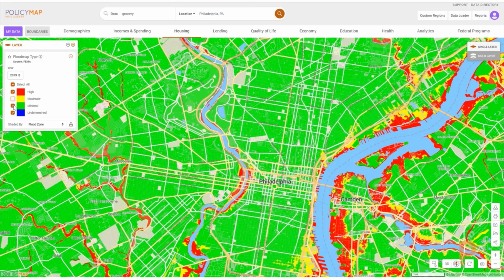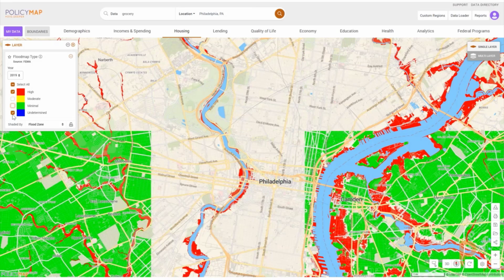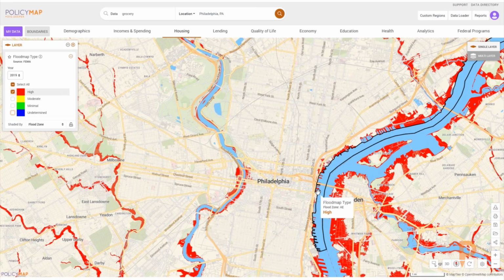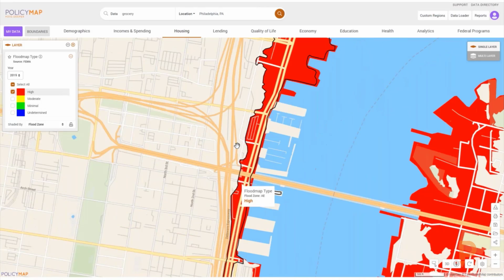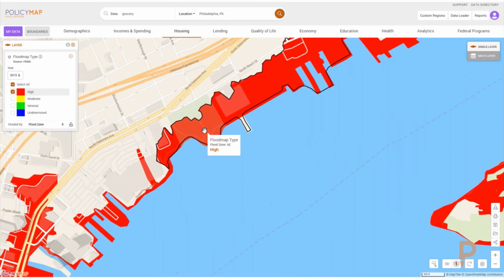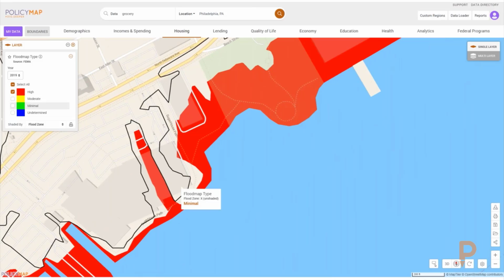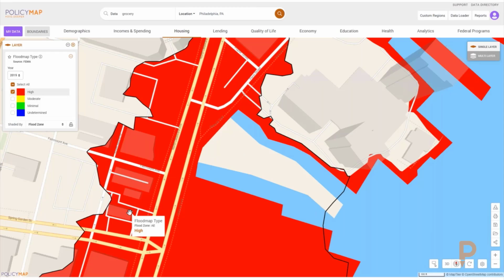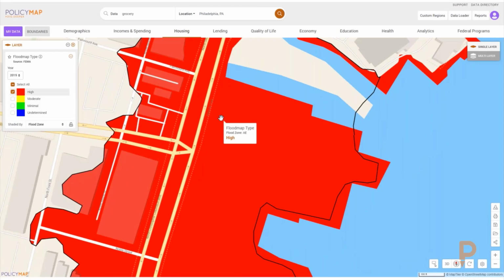So we could take out the yellow ones, which are moderate. We could take off the green, which are minimal, and the blue, which are undetermined, and just see those areas that are in red. And Philadelphia is not one of the more extreme cases, obviously, but when you have building footprints in some cities that have been hit hard by flooding, you're able to see really with great specificity which buildings are at most risk for flood. If we were to go to New Orleans and do this, it's really quite telling. And when parcel data is loaded in combination, you can actually see which parcels are at the greatest risk when there's a flood.